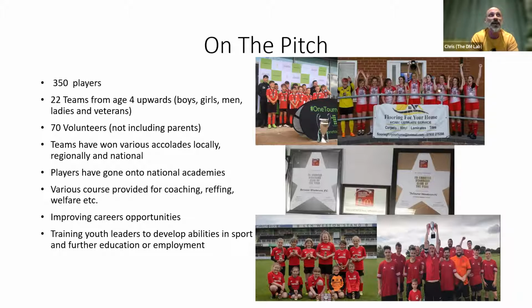The field is active 6 days a week. There is a day off, kind of, but there's 6 days a week of activities going on there all the time. In the winter, we obviously use a 3G pitch to facilitate the football games and play the games on the weekends at the pitches ourselves.